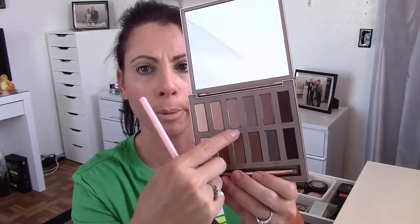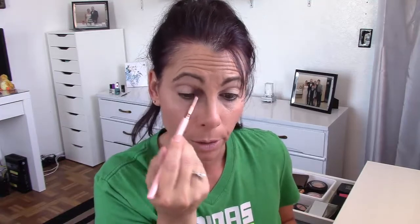So, all right, here we go. I'm going to start with going into Commando, which is this one right here, the third one in the palette. It's kind of a mauve-y, grayish type shade, but it's very light, and I'm just going to throw it in the crease here.